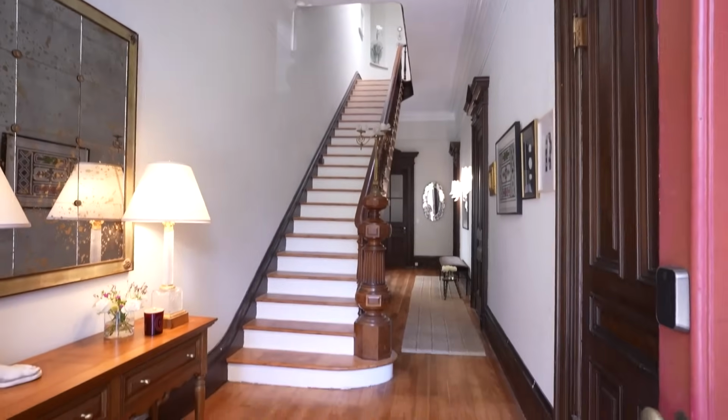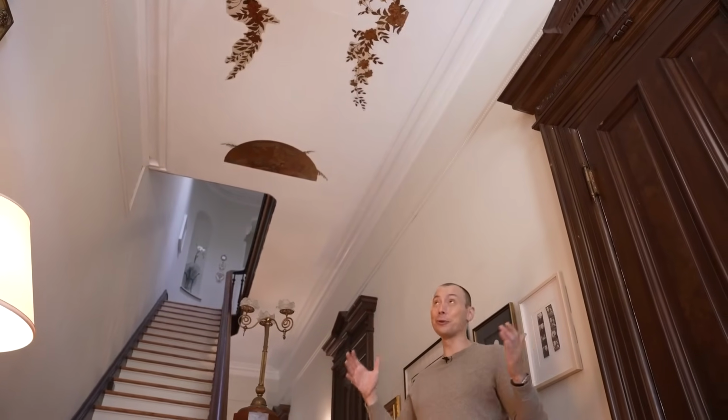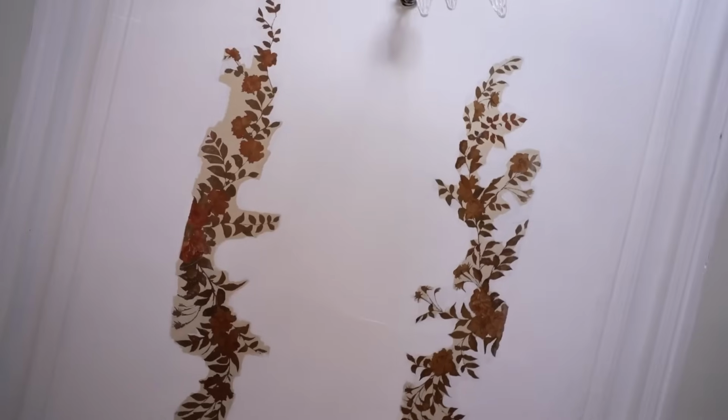Yes, I failed, but I got told by an artist friend of mine that you almost need to be Michelangelo style, kind of painting, laying flat on scaffolding to do it. Because I got to tell you, I think I had an arm injury for a month from trying to paint this. But this actually is original.